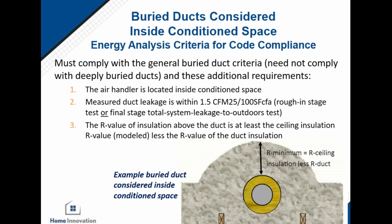Here are the criteria for buried ducts to be considered inside conditioned space. These also must comply with the general buried duct requirements and these three additional requirements. Number one, the air handler must be located inside conditioned space. Number two, the measured duct leakage is within 1.5 CFM25 per 100 square feet of conditioned floor area.